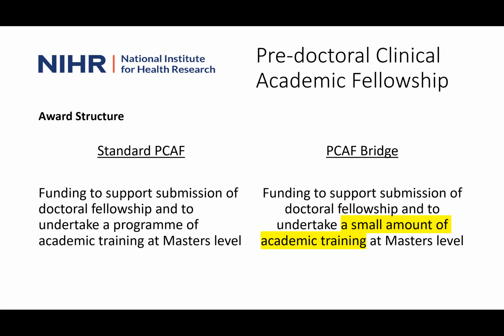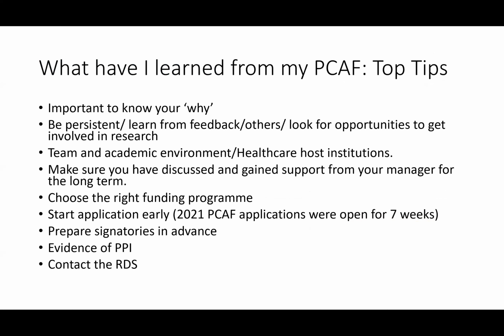Now, with the pre-doctoral clinical academic fellowship, next slide, Sinead, there are two forms of it. You have the standard PCAF and the PCAF Bridge, and there's a bit of a difference between these. The standard PCAF is funding to support the development and submission of a doctoral fellowship application with master's level academic training, whereas the PCAF Bridge fund is to support the development of the doctoral fellowship again, but there's only a small amount of funding for academic training.